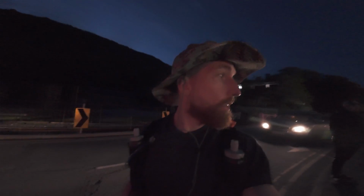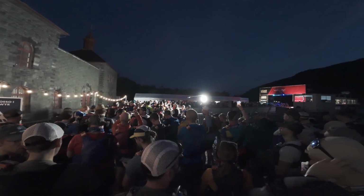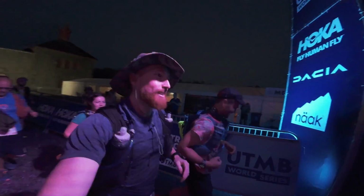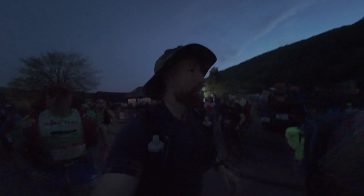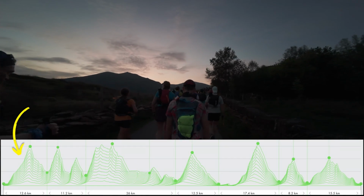So the 100k starts early in the morning. They now have two waves. I was in the 4:45 a.m. wave, and then there's another wave at 5 a.m. We set out of Clamberis. The sun is just starting to come up, or at least the sky is starting to change. And then we head to the Clamberis path, and it's an easy climb, but it's long, a couple of steep sections, nothing to write home about.